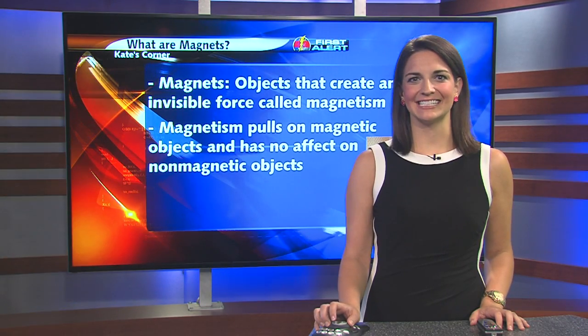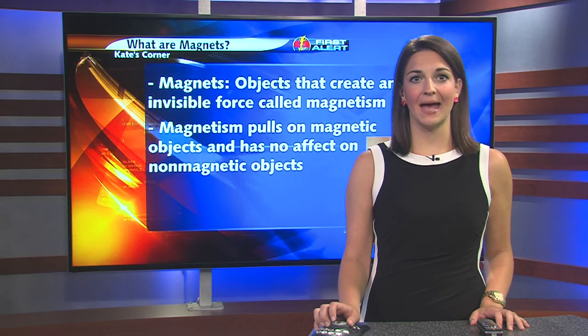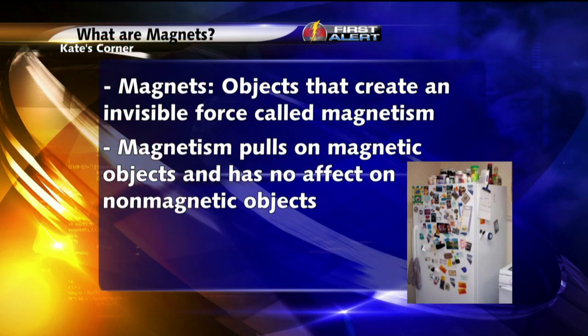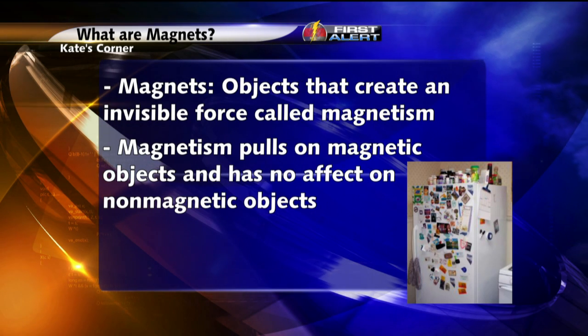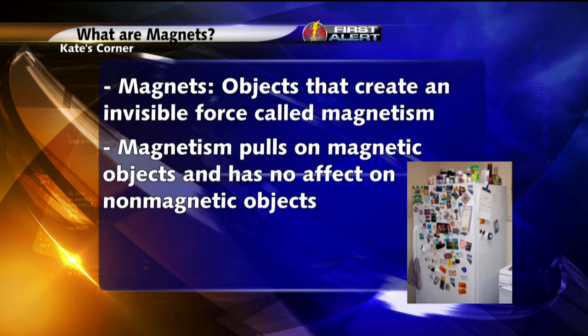Time for a science lesson. This lesson in particular is over magnets and how they work. You probably have some of these on your fridge magically holding up photos or invitations. Well, all these different shaped and sized magnets are not magic.